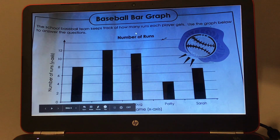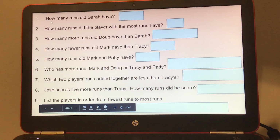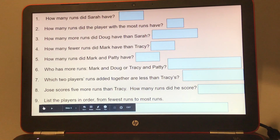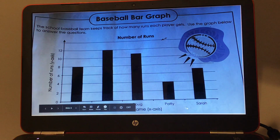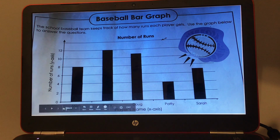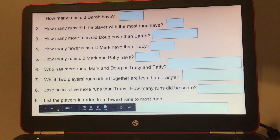And then you have the baseball bar graph, number of runs, y-axis, and then the names of the players, and it's the x-axis, okay? Okay, so we'll help you with one or two of them. Number one, how many runs did Sarah have? So let's go back. Sarah had, she's right here, so she is in the middle of these two numbers. So you can't say 6 and you can't say 8. It has to be 7. Okay, so be careful when you're answering these.